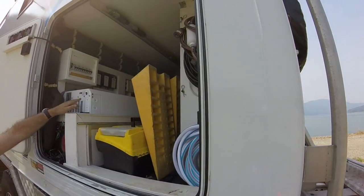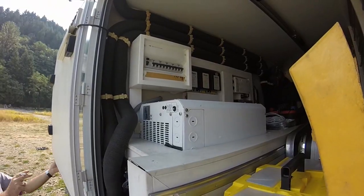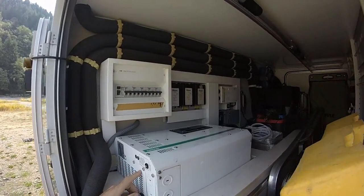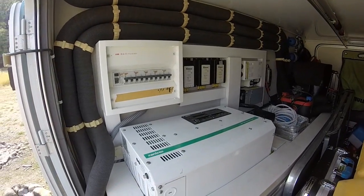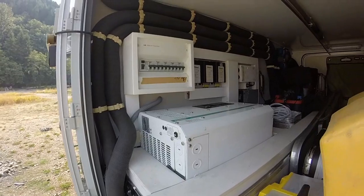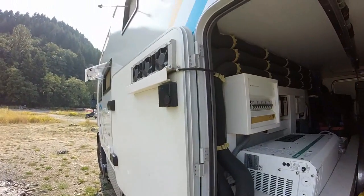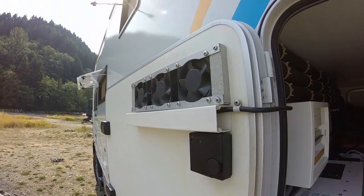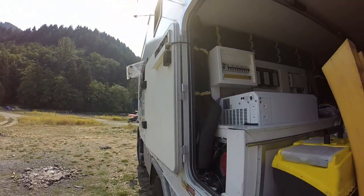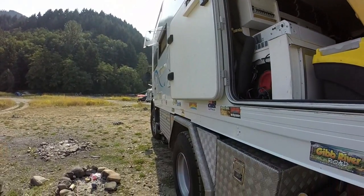That's an inverter. That's your inverter, wow. Whoa. How big is that? It's for 3,000 watt. 3,000 watt. That's pretty big. He transfers all solar generator. Computer fans to cool it off in there. That's cool. Okay. Here it is. What's in here?